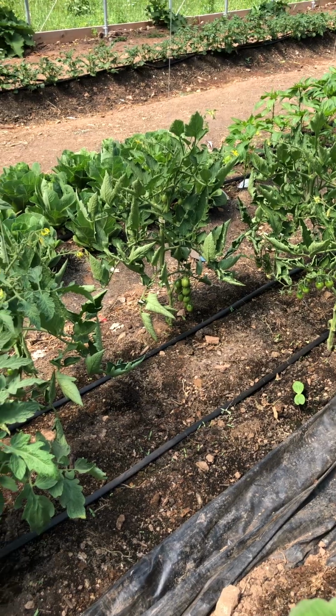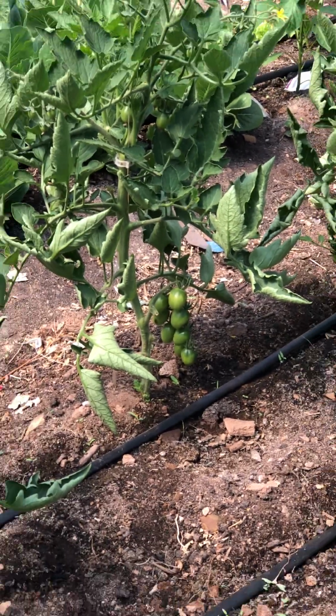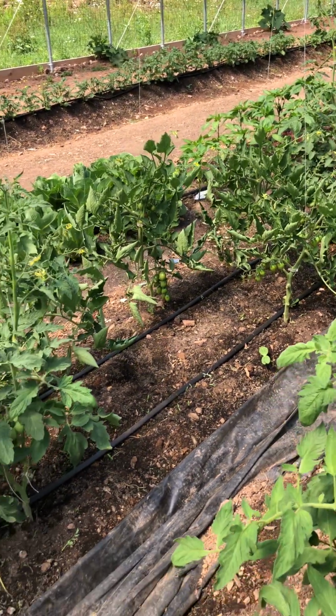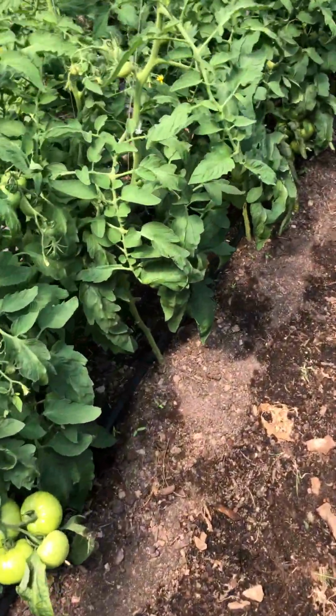But here is my favorite tomato in the whole high tunnel, and those are grape cherry tomatoes, if that makes sense, a grape tomato. They are the best to me, that is.